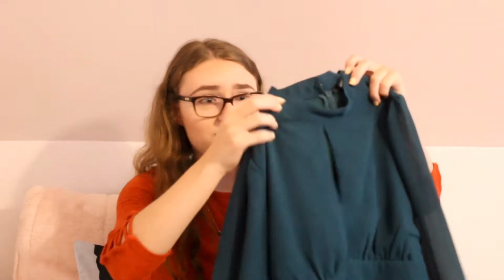And I have this dress, which was originally from Forever 21, and I just love the nice emerald green color. It's perfect for the holidays, especially Christmas. I also just love the neckline, how it is almost a turtleneck, like a mock neck.